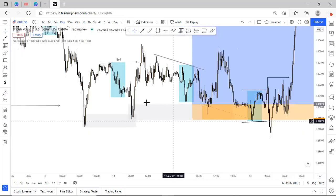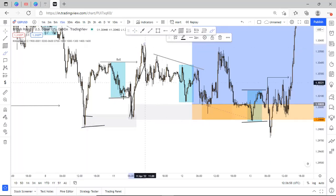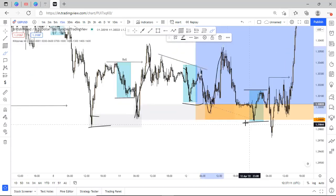As you can see, on this particular day, this was the build up of price during the Asian session. We had this low right here being taken out first during the London session open, mitigating this zone and then going all the way up. Okay, and at this zone also, you can see we had this build up of Asian price. The low was taken out before we had this push to the upside. Okay, same thing happened on this day also.